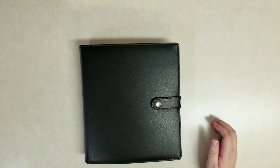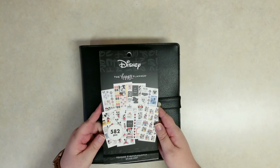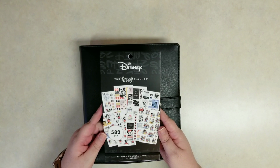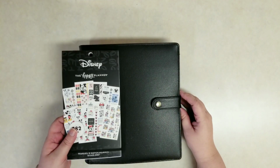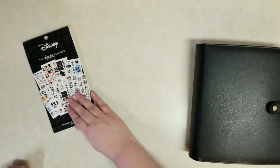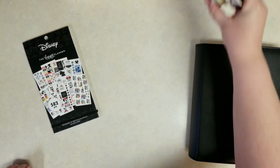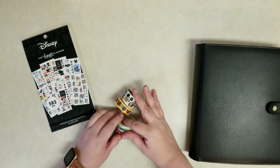Today I had so much fun. I made 8 different themes for a trip to Disneyland we have coming up. I did buy the Disney Mickey and Minnie sticker book, pretty much just for this trip, but I know I'll find uses for them. But again, I'm doing 8 different themed pages to help get ready for a trip. I have some Disney washi here that we'll use as well.